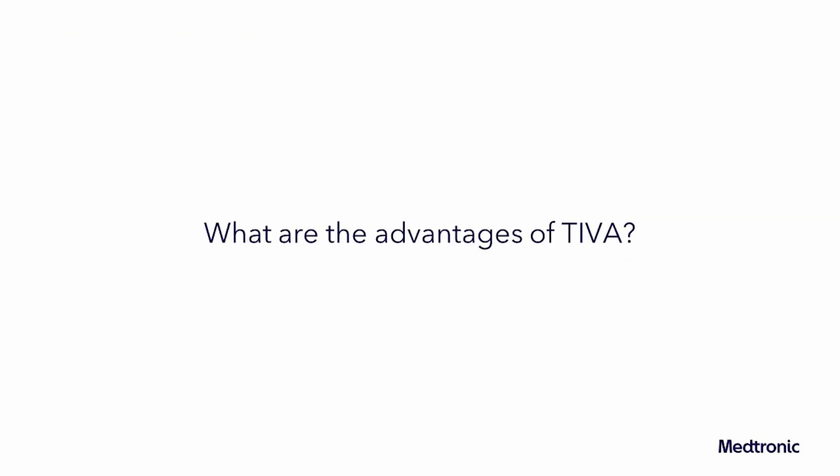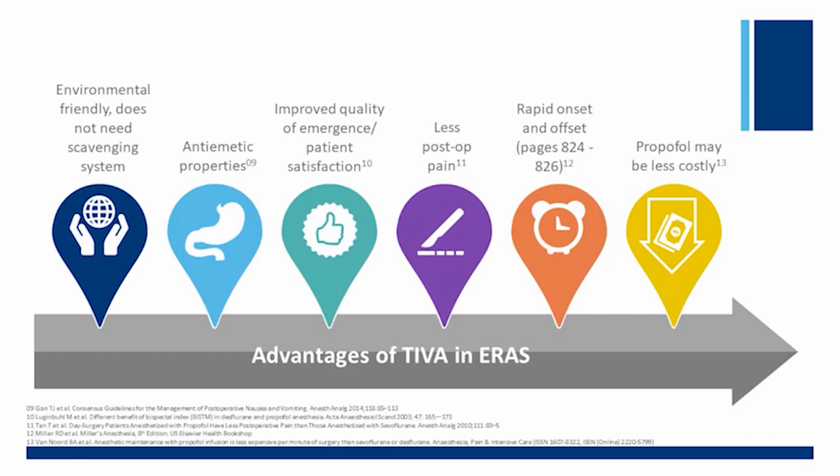For this segment of the series, a discussion on anesthesia in the brain, we will dive into the advantages of TIVA. To help provide insight into this topic is Dr. T.J. Gan, Professor of Anesthesiology and Distinguished Endowed Chair at Stony Brook University. What is the role of total intravenous anesthesia in the enhanced recovery process?